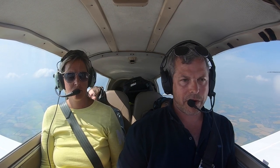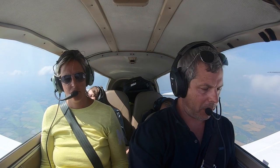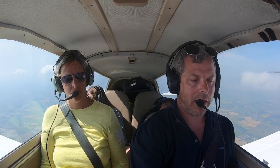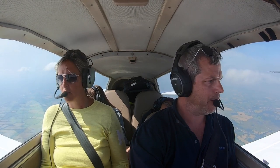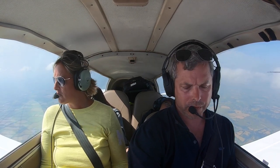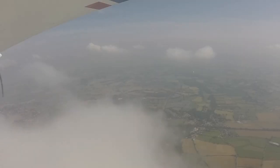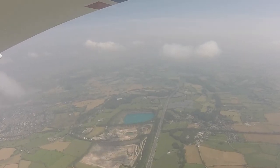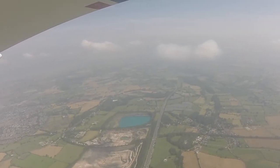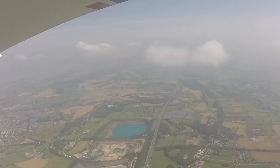Golf Golf Alpha Juliet Bravo, Gloucester Approach, pass your message. Golf Juliet Bravo is an AA5, Newquay to Gloucester, 4 POB, 4 miles south of Badminton at 3,000 feet on 1012, request instructions to join the lane. Golf Juliet Bravo, basic service, standard overhead join, runway 09 left hand, QFE 1014, report 3 miles. Standard overhead join, basic service for 09 left hand, QFE 1014, report 3 miles, Juliet Bravo.